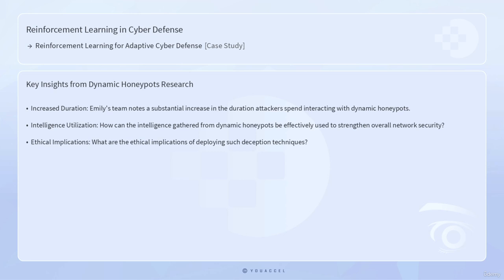Emily's team conducts experiments with dynamic honeypots, noting a substantial increase in the duration attackers spend interacting with these decoys. This success raises further questions. How can the intelligence gathered from dynamic honeypots be effectively used to strengthen overall network security? What are the ethical implications of deploying such deception techniques?